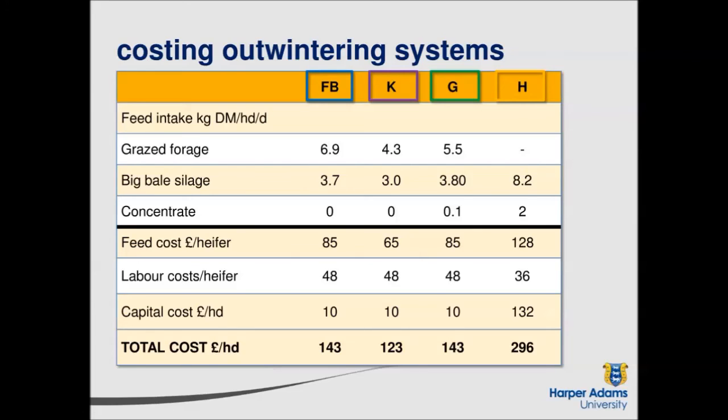Labour costs, in terms of the time it takes to work with those outwintered heifers, are that little bit longer than for those that are housed. Capital cost incorporates things such as the fencing for the outwintering, and for housing, the building and muck storage costs. Of course, we've got a higher cost for those that are housed. In terms of total cost, we're approaching £300 per head for housed heifers, in the region of £143 for our animals on fodder beet and grass, and £123 a head for those on the kale.